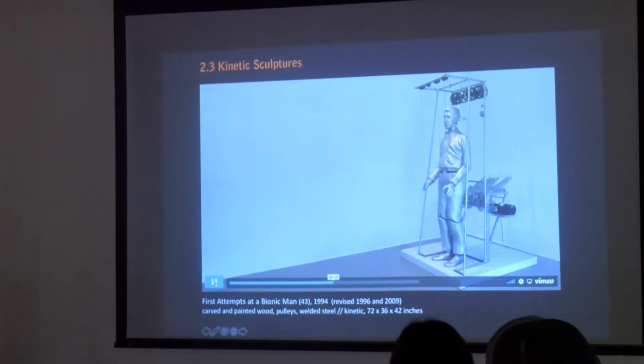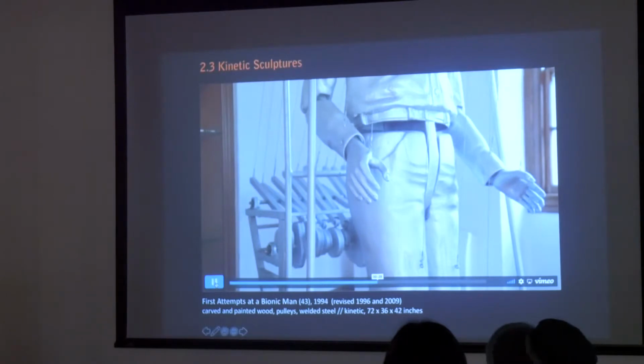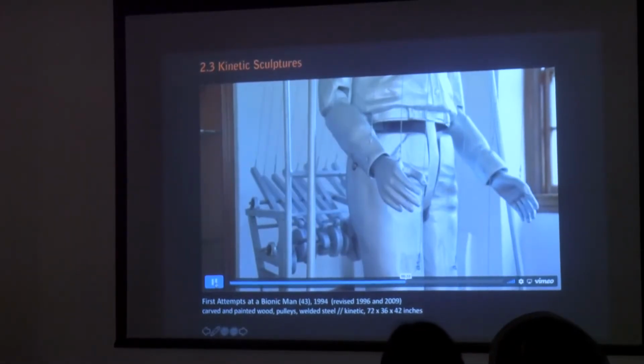So if you're ever interested in seeing how the pieces move, on my website, which is richardbertman.com, there are clips that show how each piece moves and what it does. This is a little static, unfortunately.